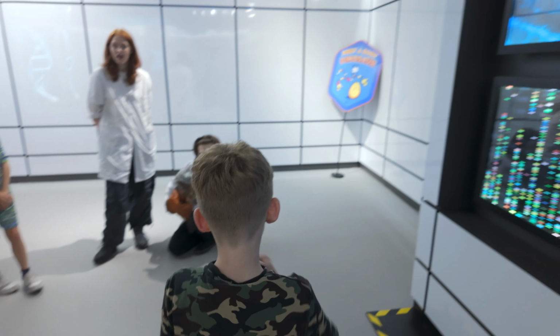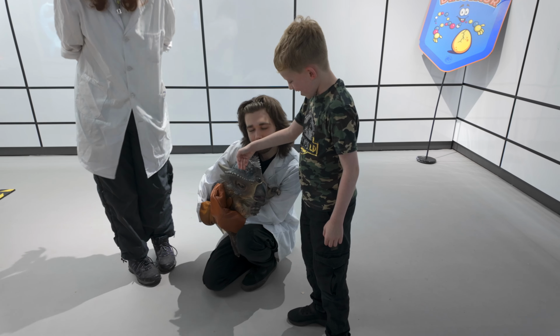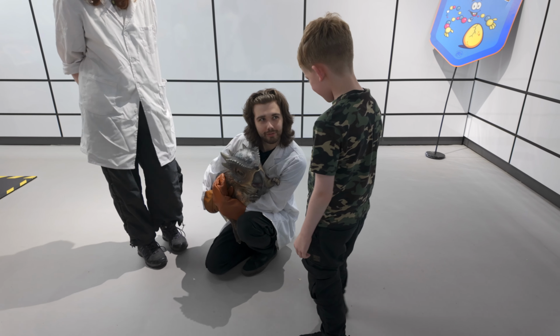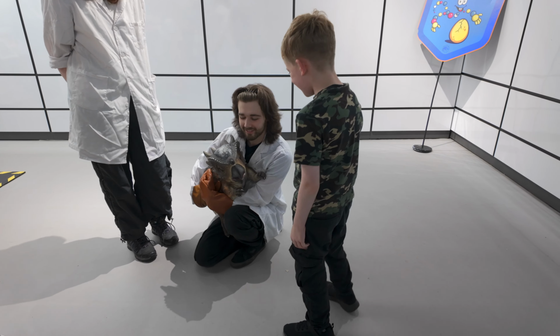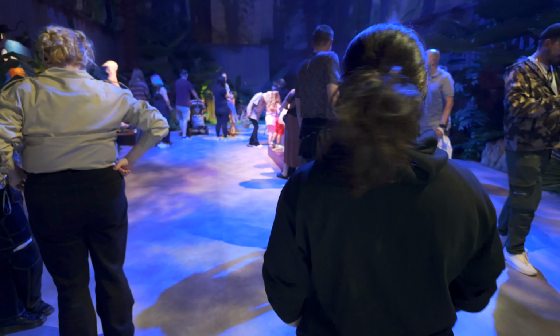Oh, I can't miss the DNA. Do you want to go meet the dino? Hi, say hello. Do you want to say hello, bud? The happy gentleman, she's only 3 months old. Right, okay, so we're now leaving the laboratory and we're heading to the next part of the exhibition.